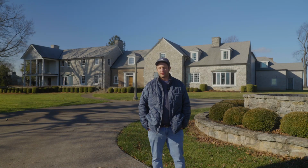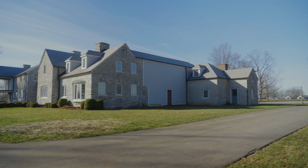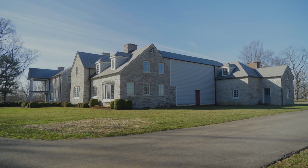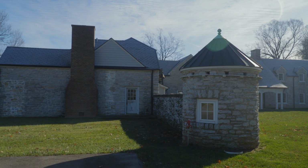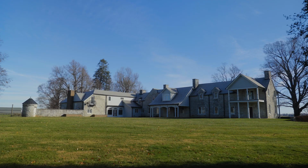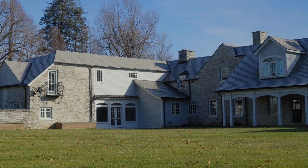So now we're on the Poplar Hill division of Mount Brilliant. It's all connected, but this was a farm that we bought about 7 years ago. It was actually originally part of the larger farm, and it was sold off as a piece many years ago, and we reacquired it. In the meantime, it had been used for raising standardbred horses, and it was at one point called the Waverly Stock Farm.